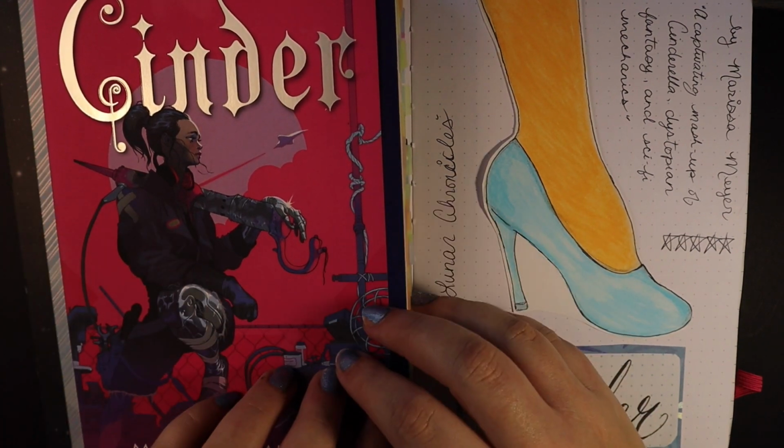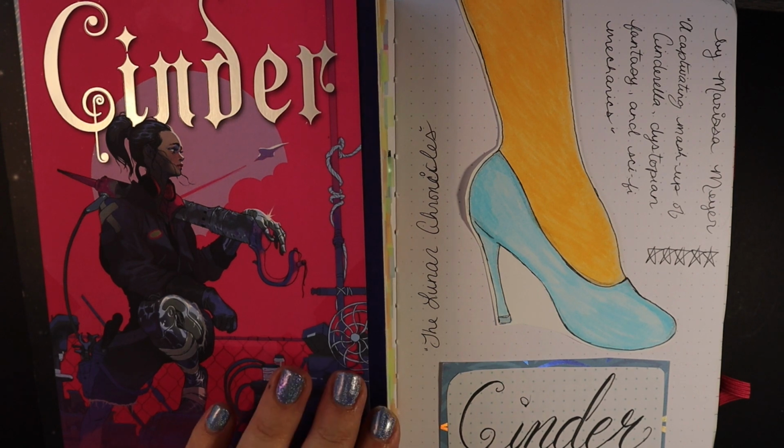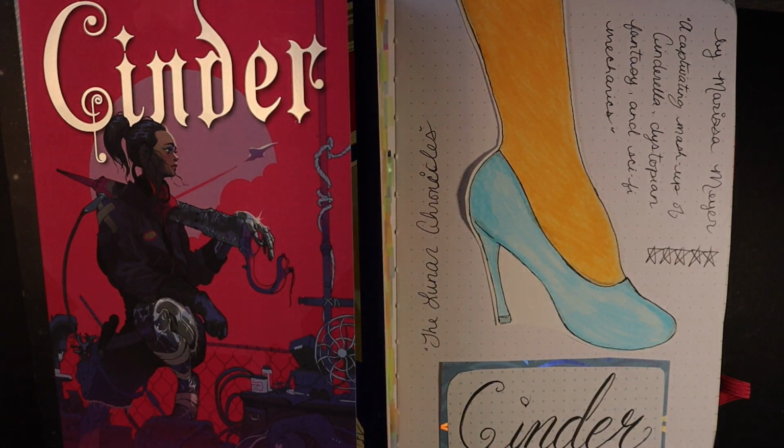I love Cinder. I'm rooting for Cinder, and I heart Kai a bit, and I don't want to spoil anything, but fingers crossed that it continues to be such a wonderful read. So 5 stars for me, definitely. 5 stars if you couldn't tell. I absolutely loved it so much.